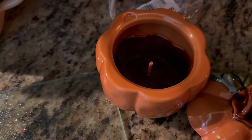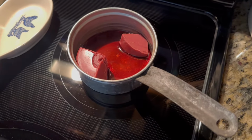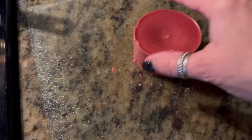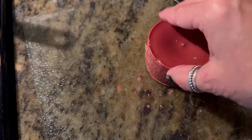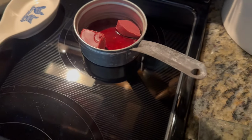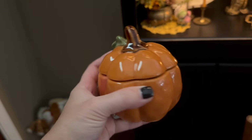That was the first pour. Now I've added that to it. We'll see how far that gets me. And then I still have this whole block right here, but I'm just gonna let that melt. And I still have quite a bit of wick. So it smells so good. It smells really good.